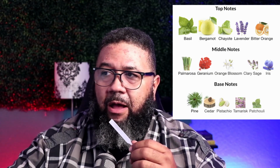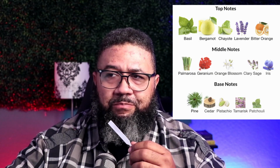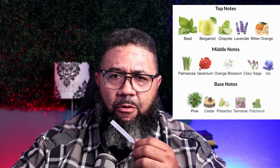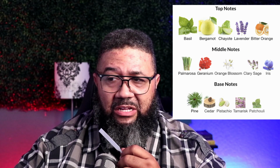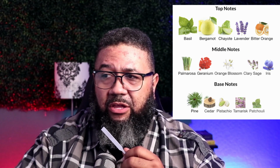Now, if you've smelled Artisan, this comes off very much like Artisan. Best way I can describe it, it has that little twang that I find in Artisan. But you definitely do pick up on some marine notes, some sea notes in this. This is another aromatic fragrance that you can pick up. I think it was like $25 on one of the discounters that I use.